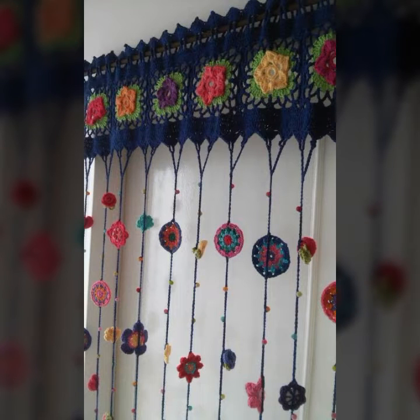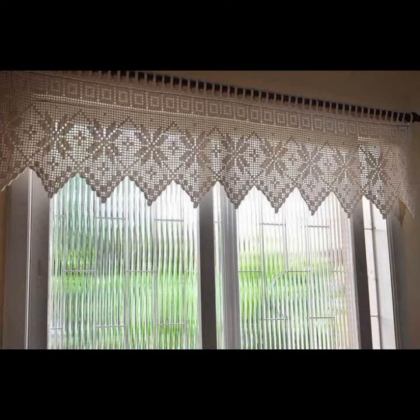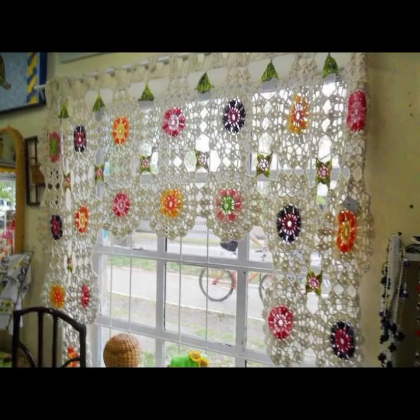If you want to buy these very beautiful crocheted cotton designs, then I will tell you some website names like AliExpress, ibiva.com, etsy.com and Amazon.